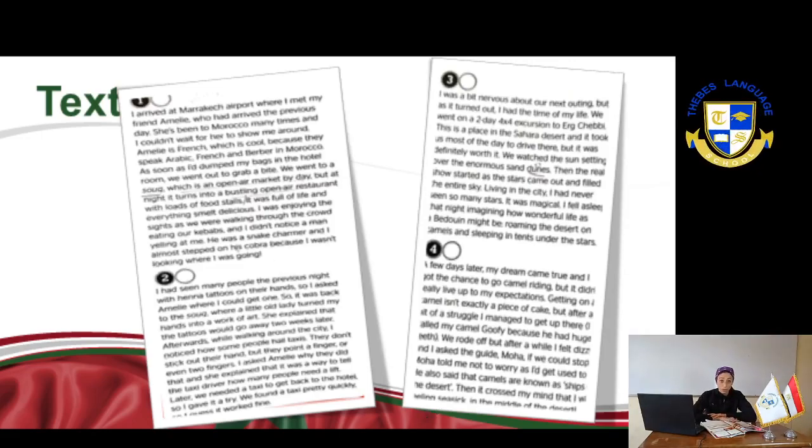Let's move to number 4. A few days later, my dream came true and I got the chance to go camel riding, but it didn't really live up to my expectations. I want all of you to underline to live up to my expectations.